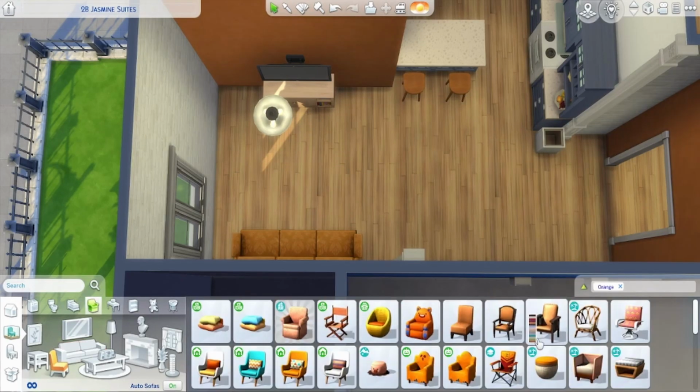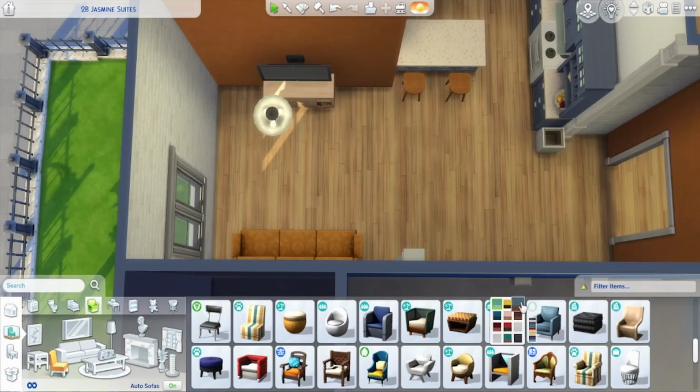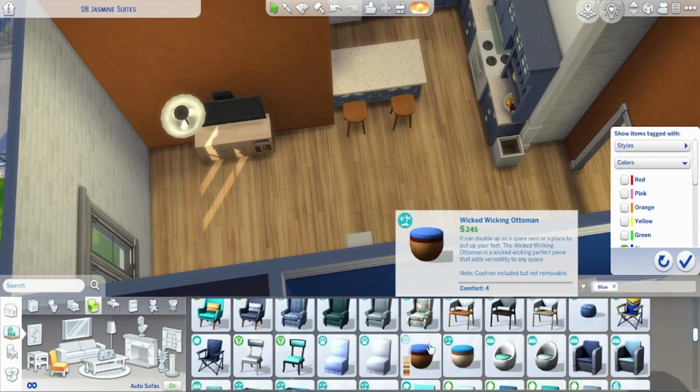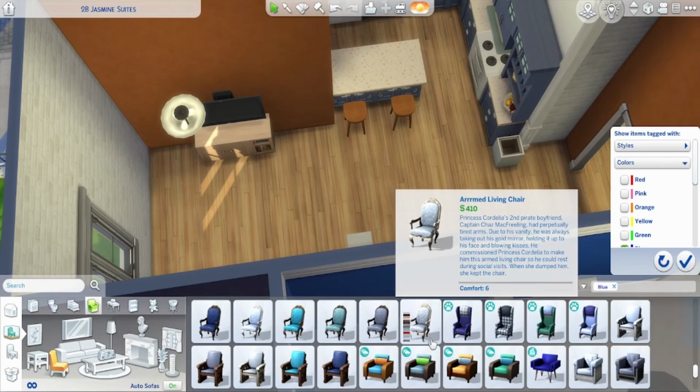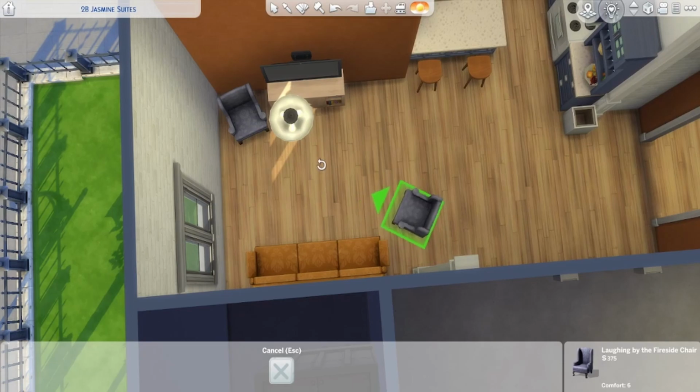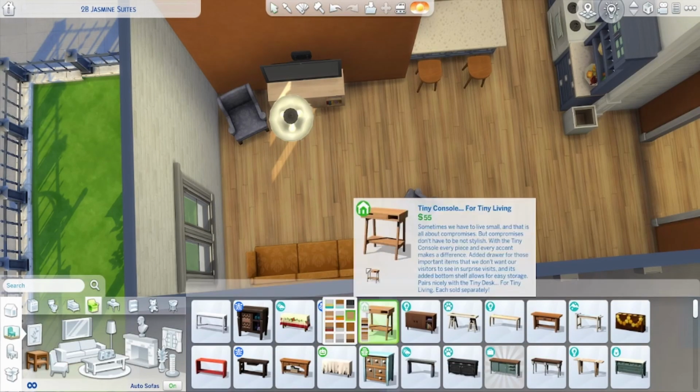I also might be entirely wrong. It might have gone the other direction, and I might have ended up with this, but I also was looking at one from Eco Lifestyle or something, but to be fair, it's been on my screen for long enough that I think it went the other direction.